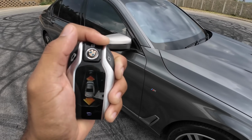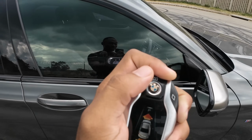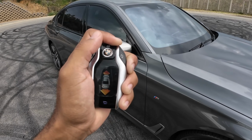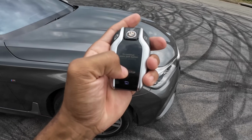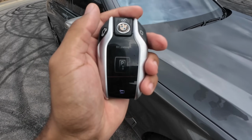And yeah, let's say you are parked in a tight parking and you can't really open your door to get in. You just use this feature to pull the car out of the parking bay, and then you can enter your vehicle. That is absolutely crazy. Engine stop. The engine will stop.